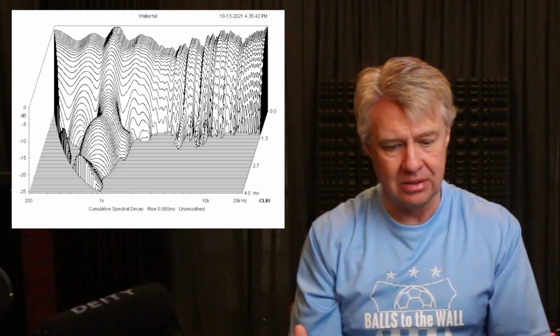Now, I could go in this thing and I could put a notch filter right there, and I could pull some of that down and try to flatten some of that out, but you can only notch it down about 2.5, 3 dB to bring it down to flat. That's still not going to get that stored energy out of it. I could turn it down in that area by a few dB, but I can't get rid of it.